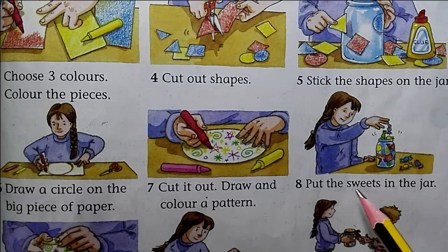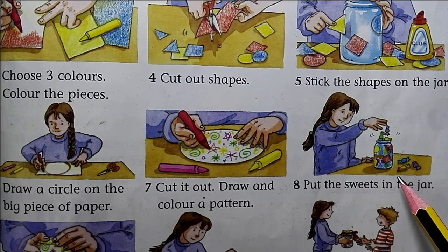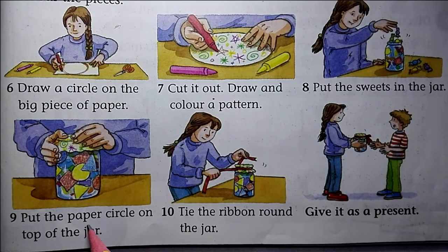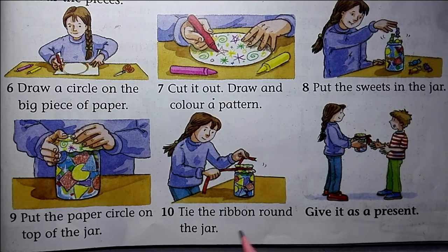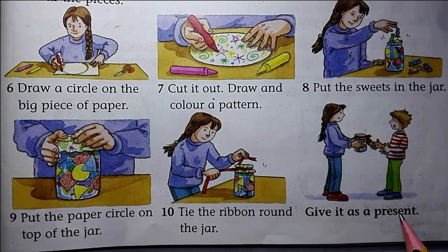Last is, put the sweets in the jar, or if you have nuts, you can put nuts. Now put the paper circle on top of the jar like this. Tie the ribbon around the jar and give it as a present. This was page number 141.